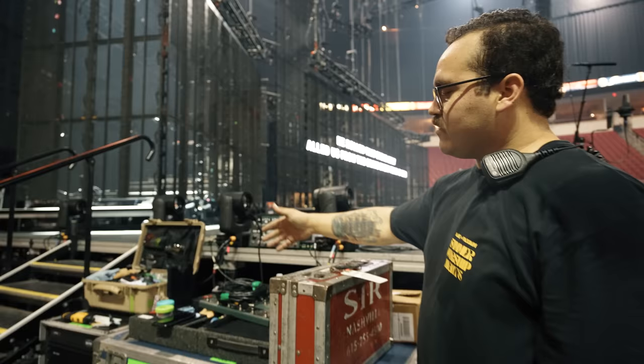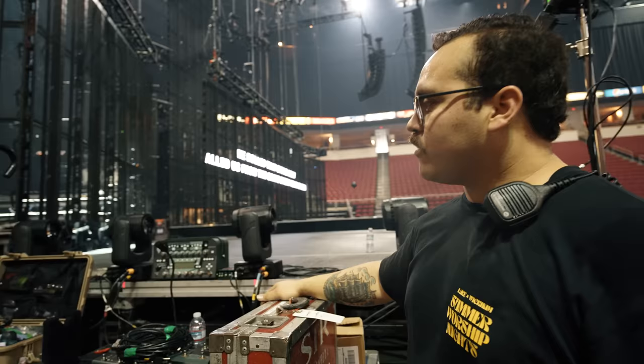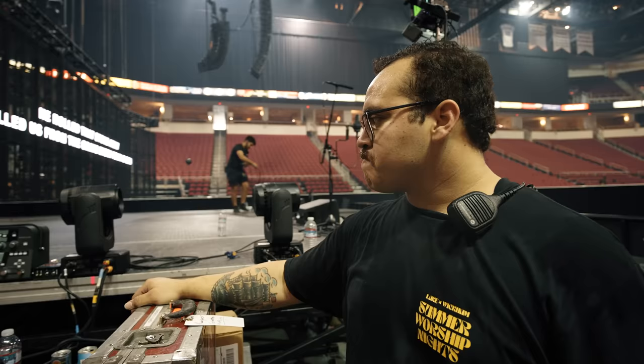So this is your little station over here? Yeah. It's a little messy right now, but I have my little workstation right here. I'm running through Kemper for Brandon Lake. He's playing a few of the songs. It was just the easiest option to go with. Instead of having a real amp, it's a lot nicer to go with the direct option. And they sound good.